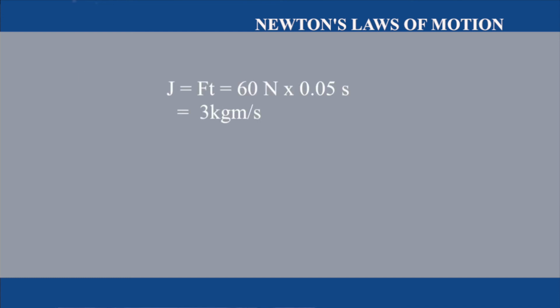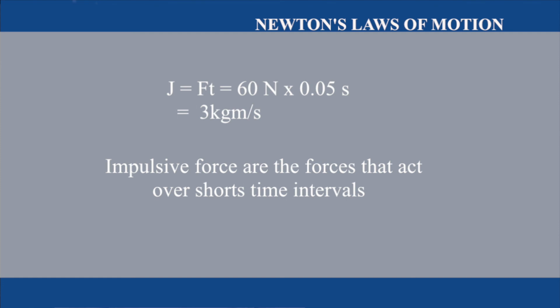For instance, in the previous example, to find the impulse we use the formula J equals F times t, which is 60 Newton times 0.05 second. The result is 3 kilogram meter per second, or 3 Newton second. This means that momentum changes by 3 as a result of 60 Newton applied to a tennis ball for a period of 0.05 second. Note that forces that act over short time intervals are called impulsive forces.